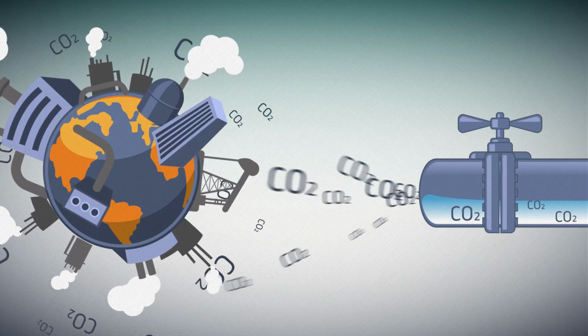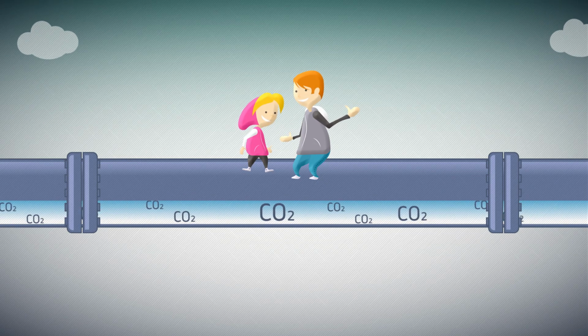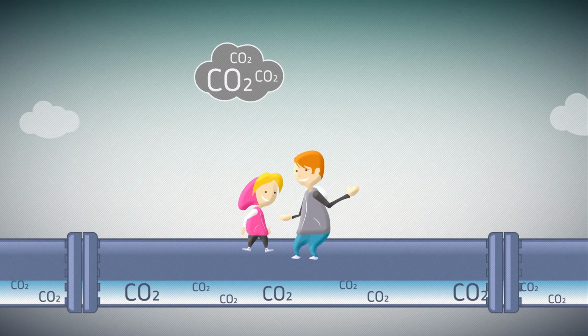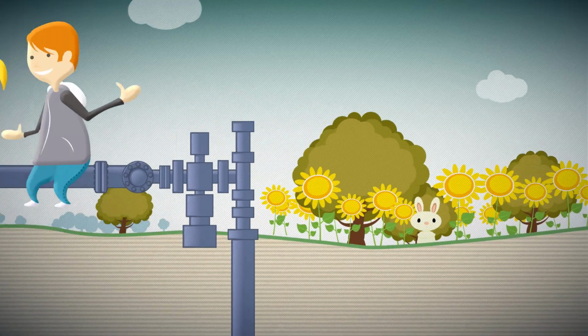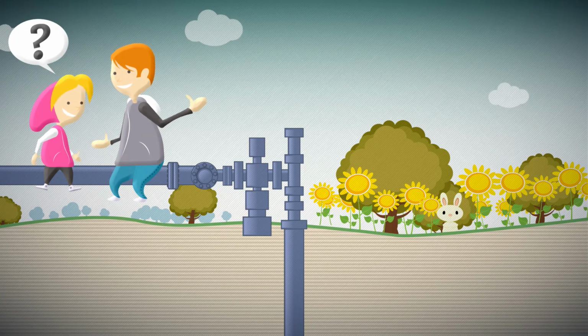The captured CO2 is then transported through pipelines or in ships to permanent storage sites deep underground where it cannot escape into the atmosphere. The most effective technique so far involves scrubbing out the CO2 contained in factory smoke with chemical solvents. These react selectively with the CO2 when they come into contact with it. Once the solvent has fixed the CO2, it is heated to release the gas, which is then compressed and transported to a storage site.